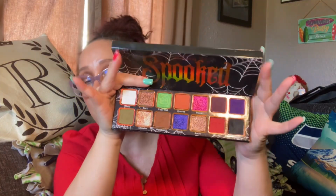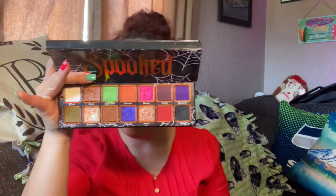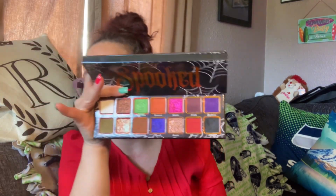And then let's get into the Gourmande Girls Spooked palette. I think this palette is what really blew Gourmande Girls up, because a lot of larger creators were using this palette and they all loved it. And then all of a sudden it's like Gourmande Girls was everywhere. This palette, I think, really put them on the map.